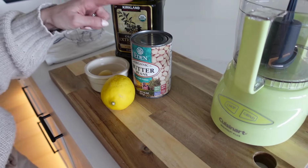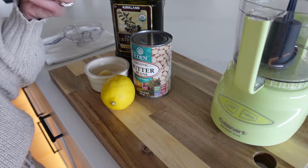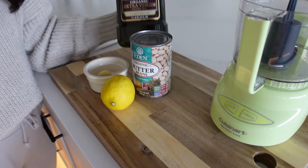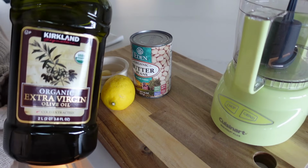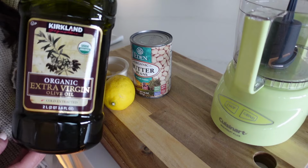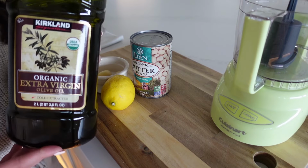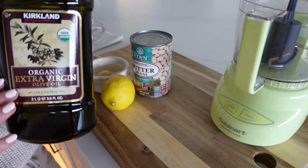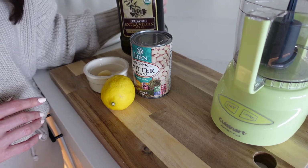So what you'll need is 1 can of butter beans or white beans, a little bit of extra virgin olive oil. I love this one from Costco. If you haven't seen my most recent Costco haul, I will put that for you up here in the cards where I talk all about my love for this olive oil in particular. So don't sleep on the olive oil from Costco, but you will need some olive oil.